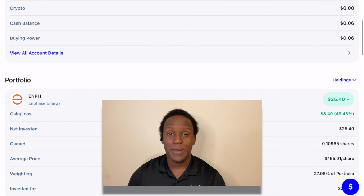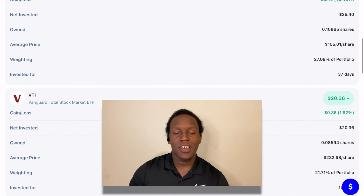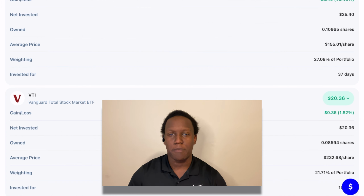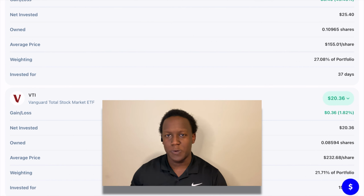The next position that we have in this portfolio is VTI. Now, I've talked about this in previous updates, but again, VTI, that's where I like to keep my brokerage cash. So again, I'm willing to sell off this position to go and buy individual stocks. But because a part of this challenge is to buy something every single week, this is what I've decided to buy for the past 2 weeks.